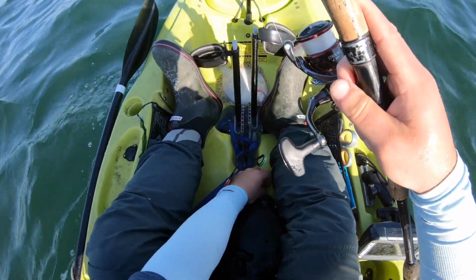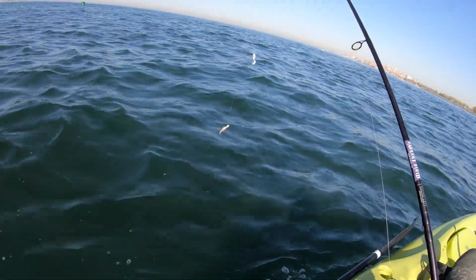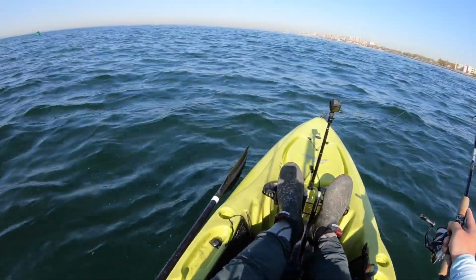So just to show y'all something, a lot of these fish have been spitting up little shrimp. There's a piece of one. I've seen some bigger ones come out of some of the fluke, but the forage is still very small, so I'm really trying to match the hatch with these smaller bucktails and the small Gulp.